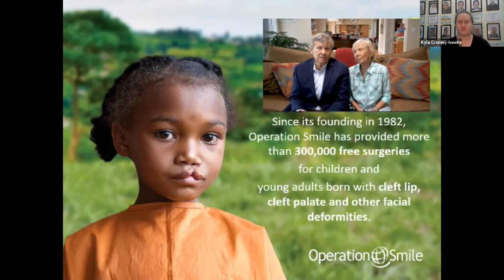Now we're 38 years later. Now we have this organization that's in about 32, 33 countries actively. We've operated on over 300,000 kids, but there literally are still millions of children to take care of.